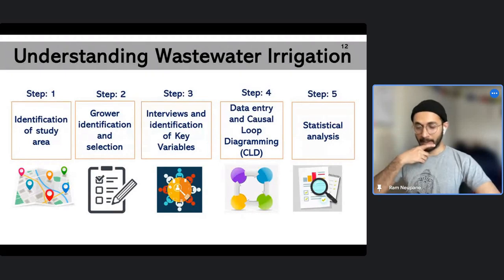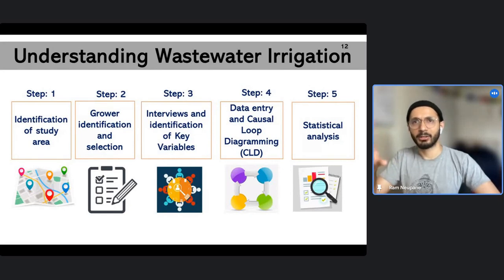Understanding the wastewater irrigation. First step is to identify the study area. I'm right now considering Bhaktapur because Bhaktapur has some pockets of vegetable production regions where they are still using wastewater irrigation. Then I will identify the growers and select them for the interviews. I will be doing interviews and identification of key variables. I'll be using causal loop diagramming. I don't know if you are familiar with causal loop diagramming. It is a tool used in systems thinking research. And basically, if you have a very complex system with interdependent variables, then this is a very good tool to visualize what's going on in the system. And last is statistical analysis.